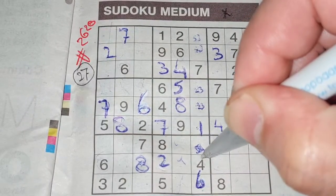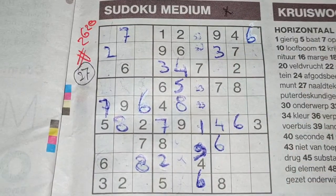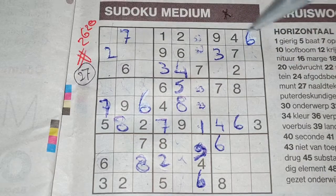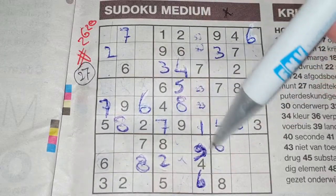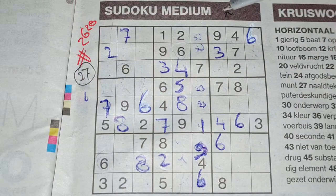And the 9 goes there. Alright, the 9. Do we have all the 6s? Let me count, and all the 6s are used, I can see. Digit number 1, number 6.